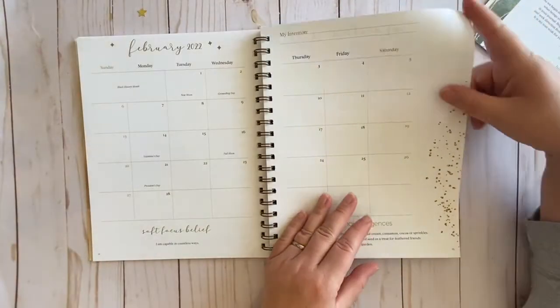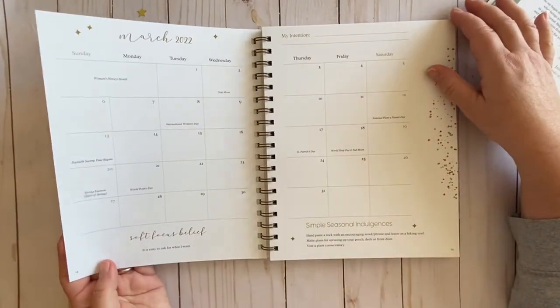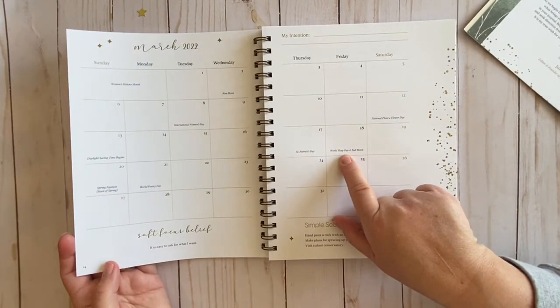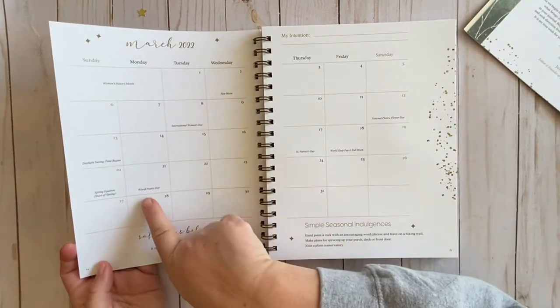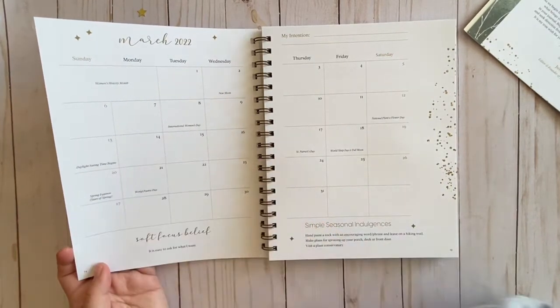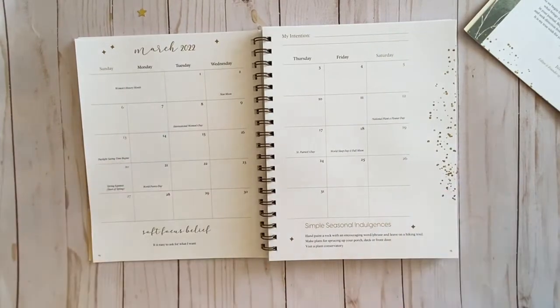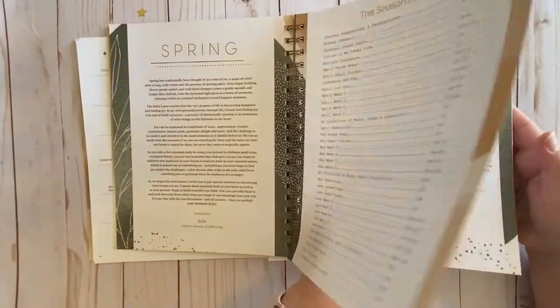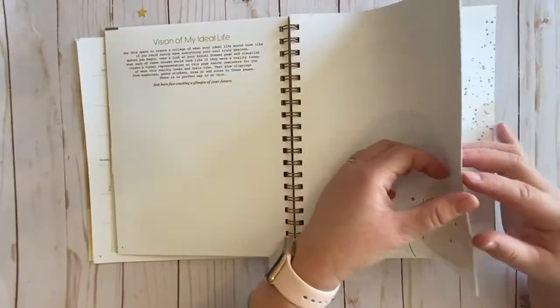Let me get to, hang on just one second. Maybe it was in the spring. Okay. So National Plant a Flower Day, World Sleep Day and a full moon, World Poetry Day, International Women's Day, which I feel like a lot more people know about that one, but it's just a lot of really cool holidays. And then in your spring edition, your holidays are, hang on just one second.